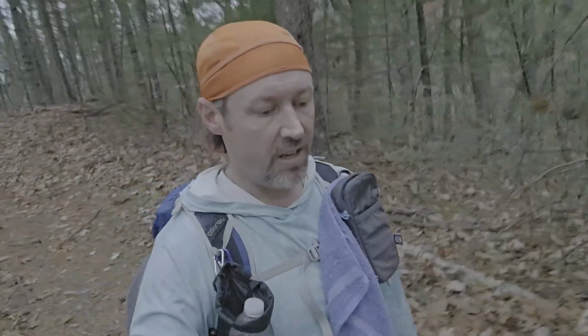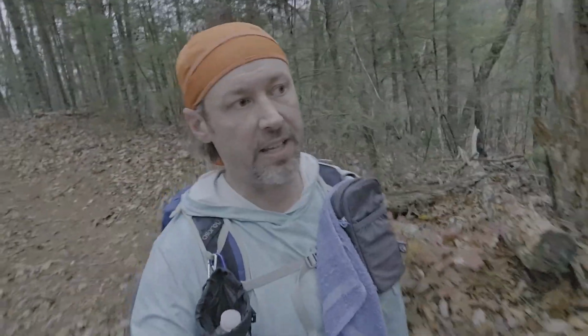Good morning in the Great Smoky Mountain National Park again. I am on a big loop today. Should be somewhere around 18 miles, maybe 19 miles, give or take. And so I have a couple of water crossings for sure. I got an early start this morning, so I already got one of them done.